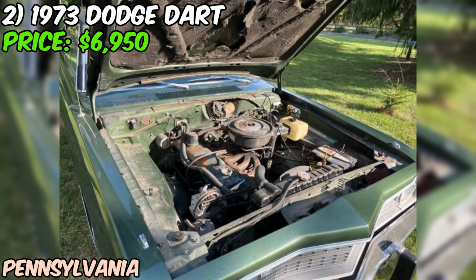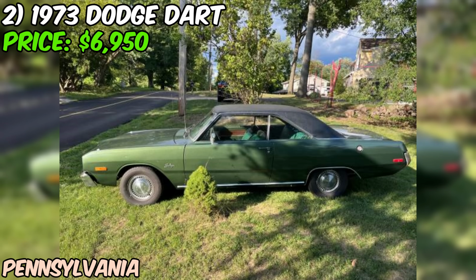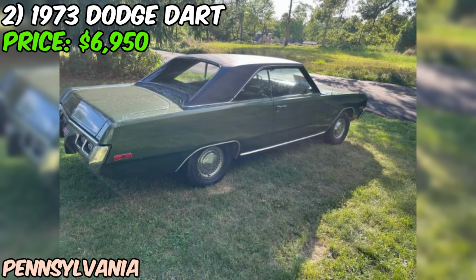Now, it's not all sunshine and rainbows. There's some older bodywork behind the rear wheel openings that you might want to address. The dash pad is cracked, but the good news is the seller's throwing in a used replacement. They're also including some miscellaneous spare parts, which could come in handy for future repairs or customization.